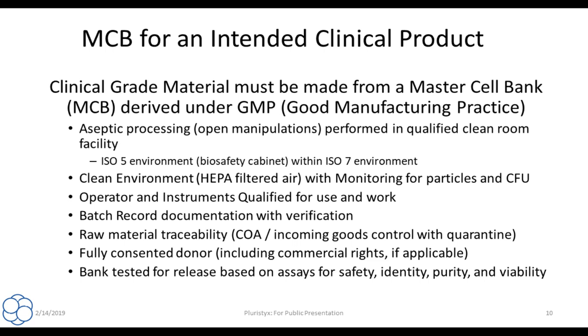That can be done in a room environment, but for any sort of aseptic processing, it has to be done in a biosafety cabinet, which would be an ISO 5 environment, inside of a clean room, which would be an ISO 7 environment. That room and that biosafety cabinet have to have HEPA-filtered air, and the environment is monitored by things like settling plates, active particle monitors, and culture plates for monitoring for both just total particle burden and colony-forming units. Any sort of instruments that are used in that environment have to be qualified for use and for work by installation, operational, and performance qualification.